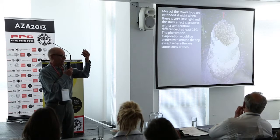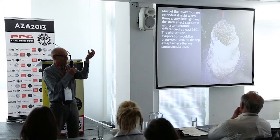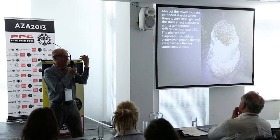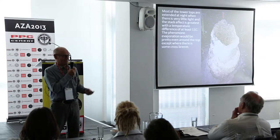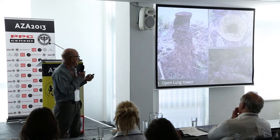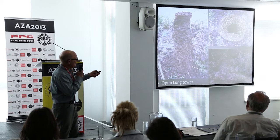So you get an updraft only, and then they can work all around. So the cylinder becomes symmetrical. And during the day, the wind changes, and it becomes asymmetrical. So in other words, you've got a building that's built to the wind. And these are just more pictures of the same thing.